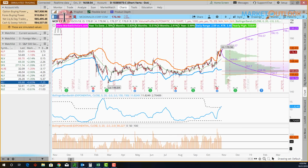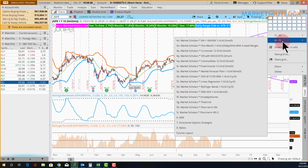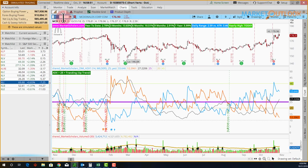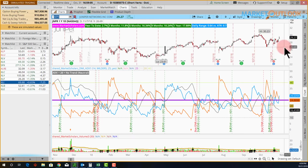We'll take a look at the Bollinger Bands and the volume profile. You can see how important this break above 29 was. There's a lot of volume support at 29, not very much volume resistance up above it. So good opportunity here for JNPR to make some run, and you can see the crossover above 25, which is rare to get, a crossover of the directional indexes above 25. Again, another good sign, in this case a bullish breakout because of the close we've already had.